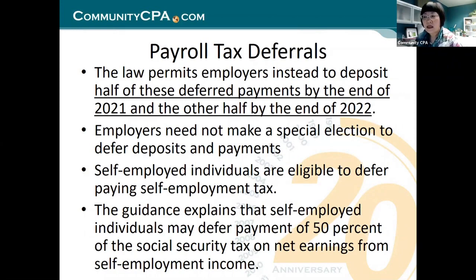Employers need not make a special election to defer. The CARES Act said you don't even need to do anything. You don't have to make a declaration. You don't have to tell me. You just delay it. And it also says that self-employed individuals can defer that too.